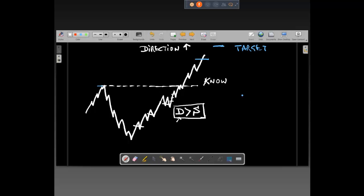Now, there can be n number of factors, as I said. There can be news, there can be fundamental factors, but all of them boil down to these two most important facts: a stock moves based on demand and supply. That's it.